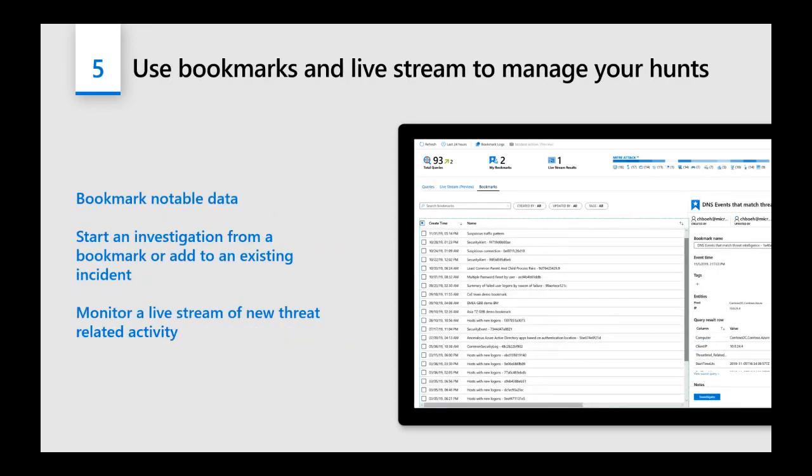While you're doing the hunt, you can leverage bookmarks and live streams. With bookmarks, you can basically save your place for reference later or to share with others, or if you want to later convert that into an incident. And live streams allow you to view an incident as it's happening. It also has the ability to query and pull historical data, so you can see a series of events.